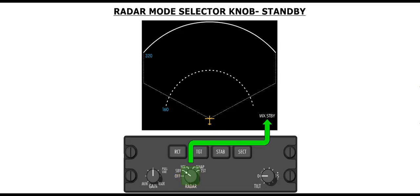The standby position powers up the radar system. However, in this mode, the antenna is not rotating, and the weather radar transmitter is inhibited. In this mode, a WX standby message is displayed in white on the ND. Click on the mode selector to place the radar system in the WX position.